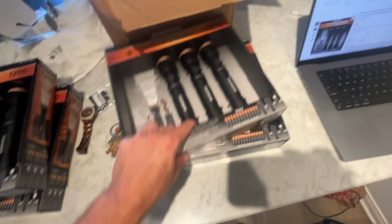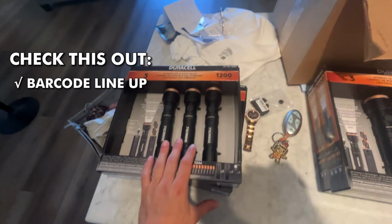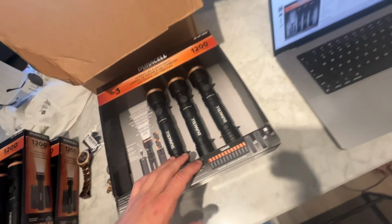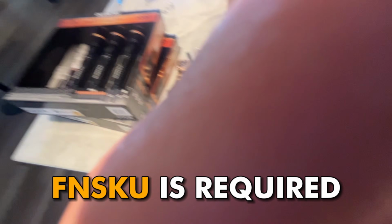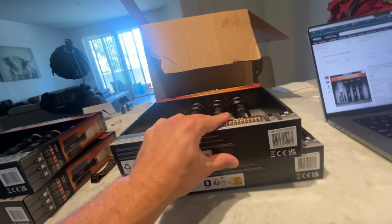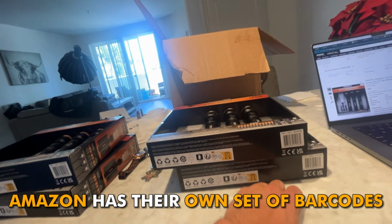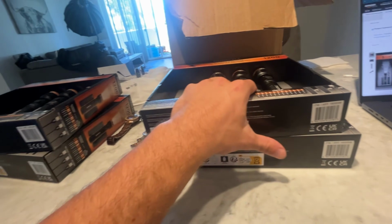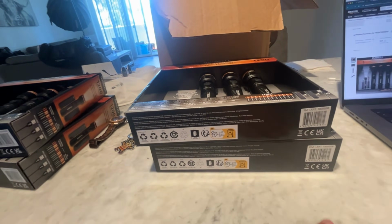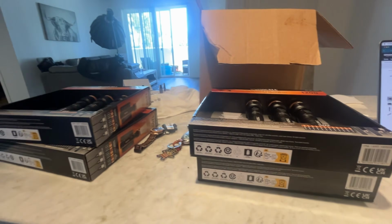So before we just go ahead and put these in the box, there's a couple things we've got to check. The first one is we've got to make sure the barcodes line up. Now, if you're selling a consumable product on Amazon or a cosmetic product, they'll require you to use an FNSKU. So this right here is a UPC number, and UPC is what most places use. Now, Amazon has their own set of barcodes called FNSKU numbers. You don't always need one, but if it is a consumable product, you will need to slap those new barcodes on here. Now, these aren't consumables. Obviously, you aren't consuming flashlights or batteries, so that's all good.